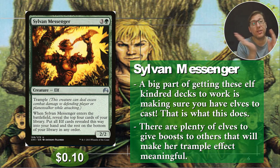The main thing you need when you're doing any kind of kindred synergy is to keep getting the kindred. Pretty obvious stuff. This is going to make sure, hopefully you get at least a couple elves, but even if you get two, if you can flicker this, if you can pick it up and put it back down, it'll just keep doing it over and over and over. So yeah.